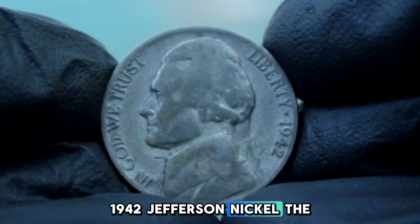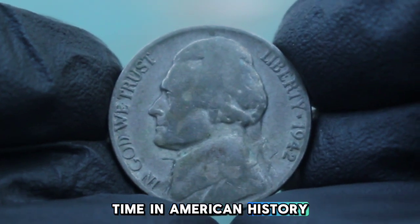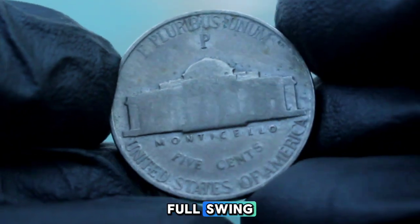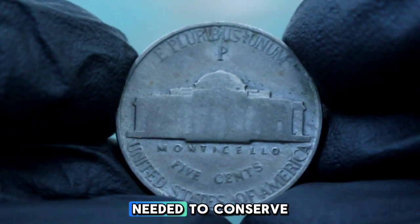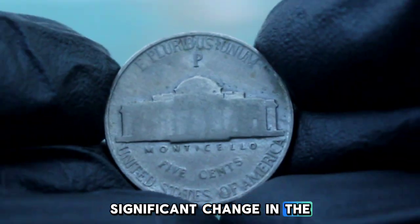1942 Jefferson Nickel. The 1942 Jefferson nickel was minted during a pivotal time in American history. World War II was in full swing, and the U.S. government needed to conserve essential materials for the war effort. This led to a significant change in the composition of the nickel.